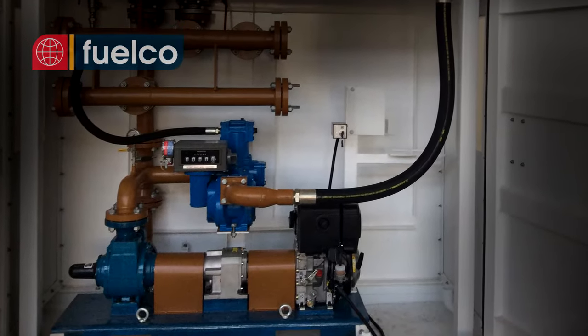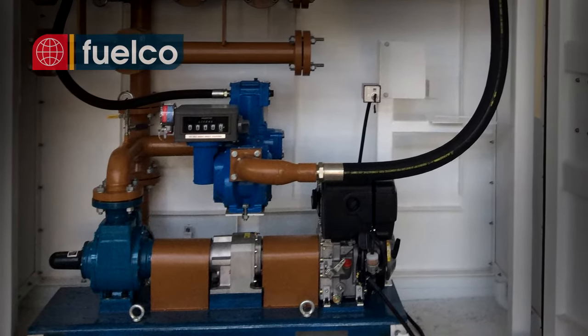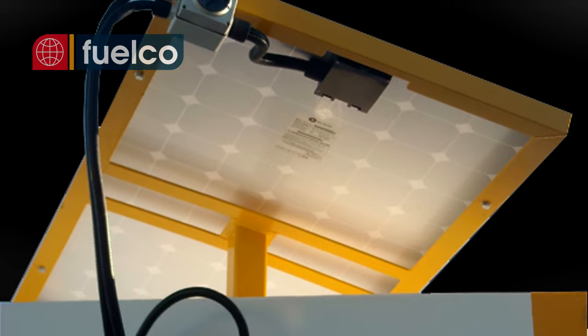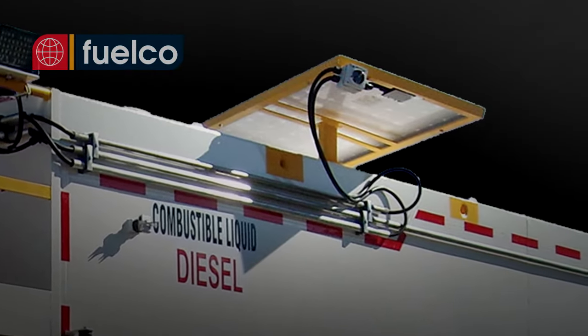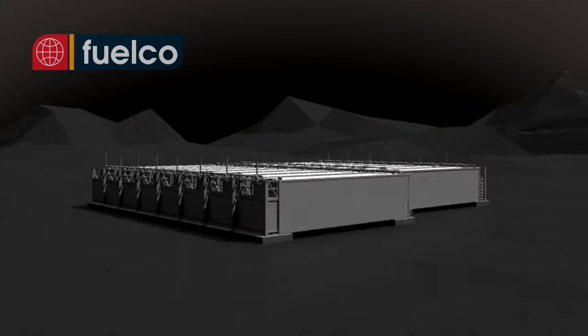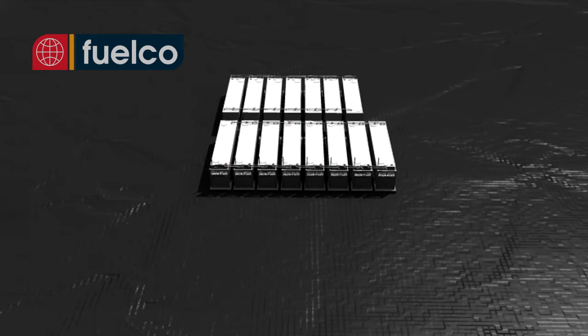Diesel-driven motors can also be fitted for autonomous operations with no requirement for external power supply. Solar panels are another option that can charge batteries, making energy savings possible and thus safeguarding the environment. The modular design of our tanks and systems allow for flexibility of storage capacity and application.